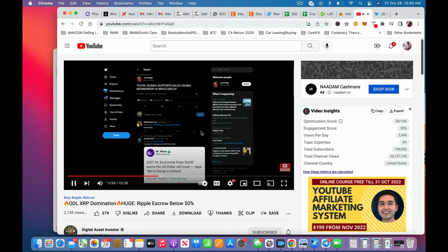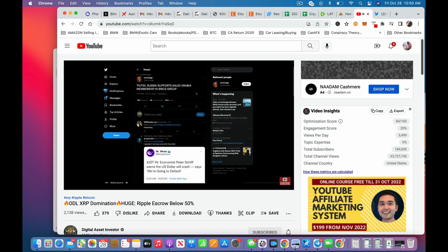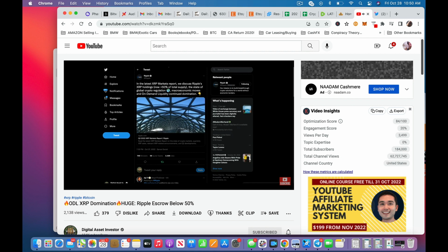And then there's this new topic. Putin, Russia supports Saudi Arabia membership in the BRICS group. When you hear about the BRICS group, folks, you just think about the petrodollar, because that's what all this is about. This is about these people being sick of the U.S. dollar as a world reserve currency, controlling them, putting sanctions on any of them anytime they do something that's out of line. That is what this is all about.